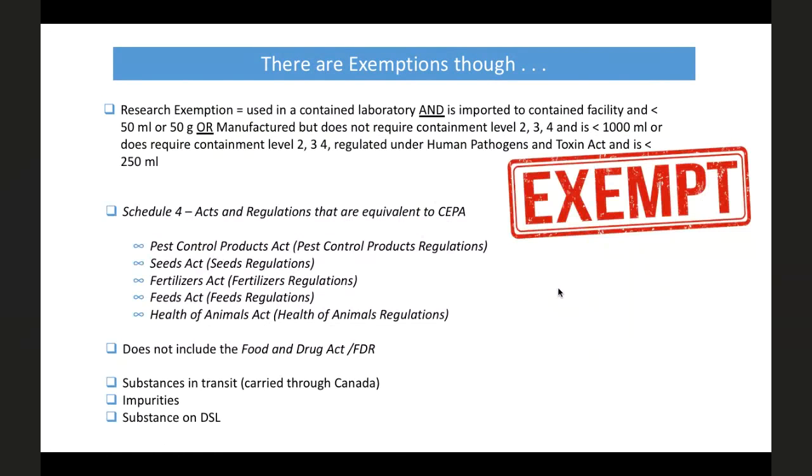So anytime you're submitting something which is considered a drug or a medicinal ingredient for a drug for a clinical trial or market authorization, you do need to go through the new substance notification process. Some other exemptions include things like if the substance is in transit, if it's an impurity, or if the substance is already on the DSL. So what is a DSL?